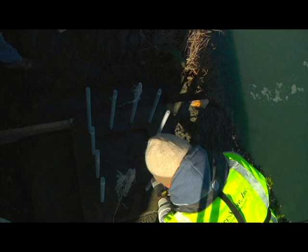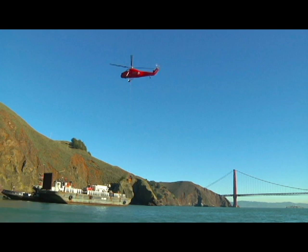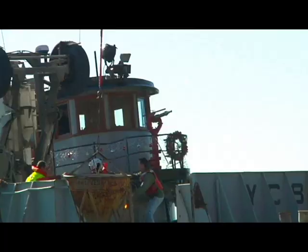It ended up that we used a barge, a 100-foot barge, loaded a ready-mix truck onto the barge in Oakland and pushed it over with a tugboat and lifted it out of that barge up to the cliffs.